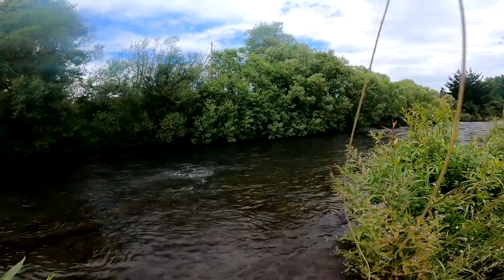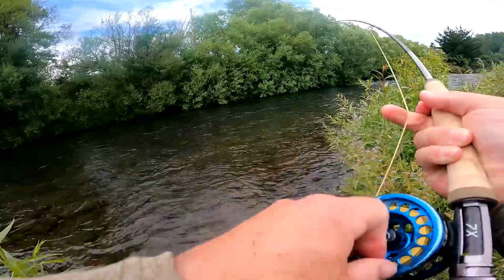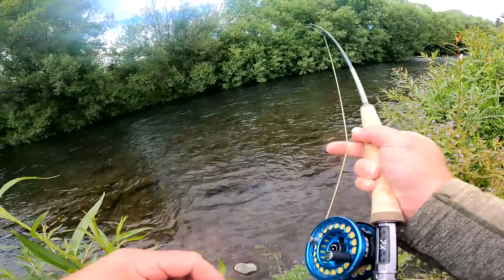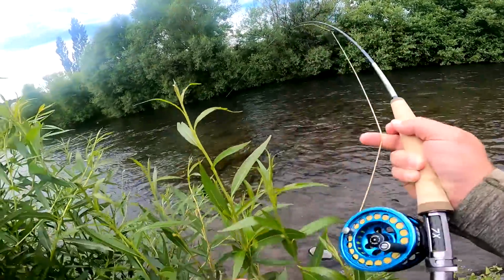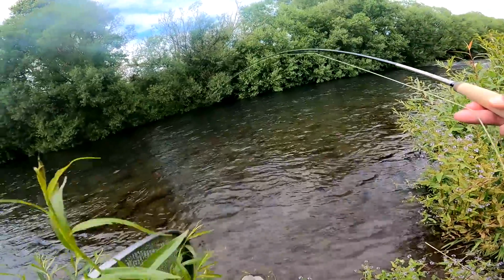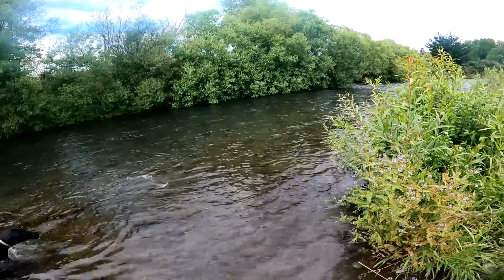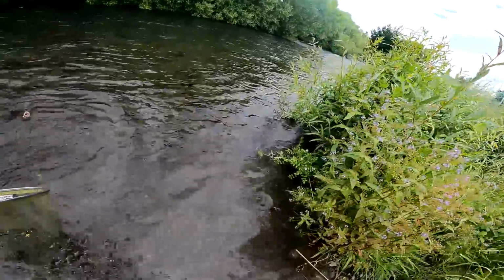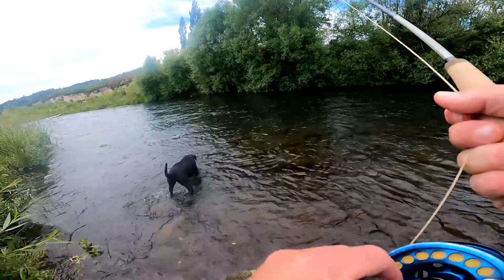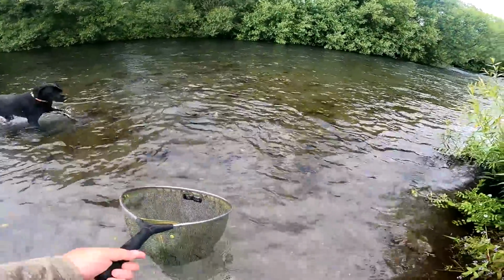Got him on the caddis. Beauty. That was cool. Hopefully I can keep him in, not let him rouse up the pool too much. Yep, go that way. I'm happy for you to go that way, buddy. How did my leader get so long? Leave it. Oh shit. Leave it, Nala. Leave it.